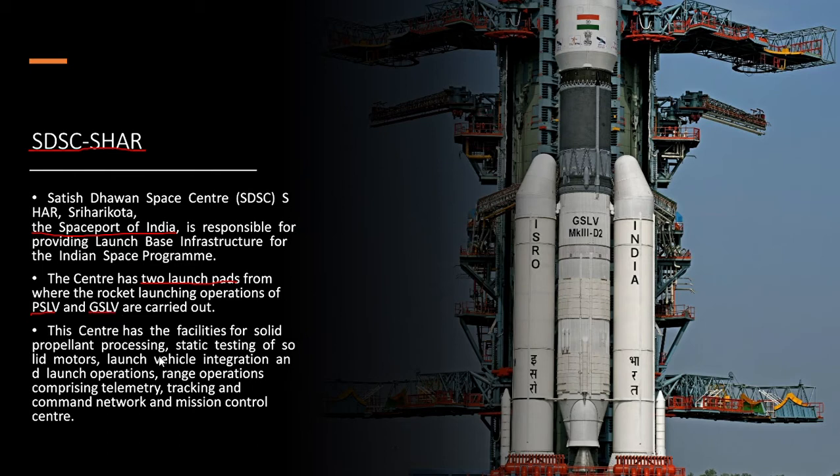This center has many facilities which include solid propellant processing, which also means the making of solid fuels, and static testing of solid motors, which means testing of the solid fuels in boosters. Friends, these are boosters.